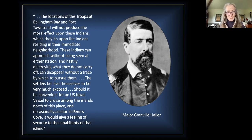The settlers believe themselves to be very much exposed. Should it be convenient for a U.S. naval vessel to cruise among the islands north of this place and occasionally anchor in Penn's Cove, it would give a feeling of security to the inhabitants of that island.